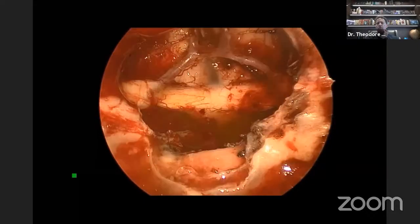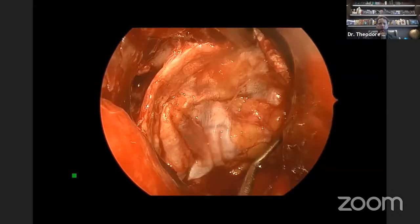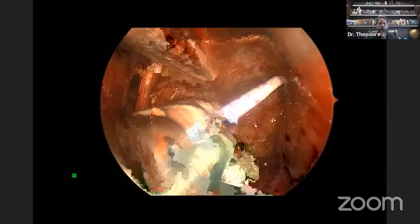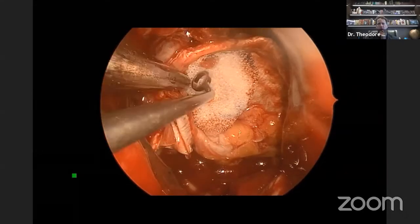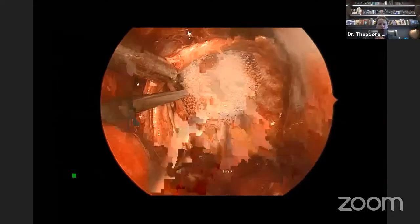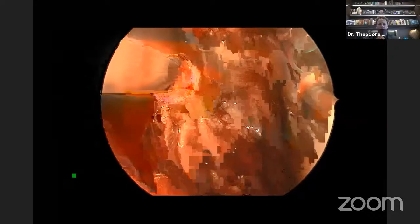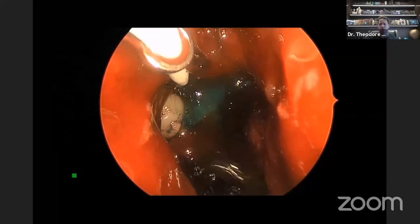And for closure, we have different closure types that we do. One is to do what's called a gasket seal, where we put a piece of fascia lata over the defect, and then we wedge in a piece of Medpor. Here we're wedging in the Medpor, and then we cover that with a vascularized flap. We also use the button closure, where we use an inlay onlay, and I'll show you a video of that. And we like to use glue, either DuraSeal or Adherus, to hold it in place.